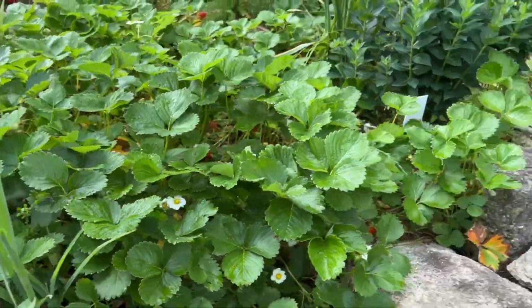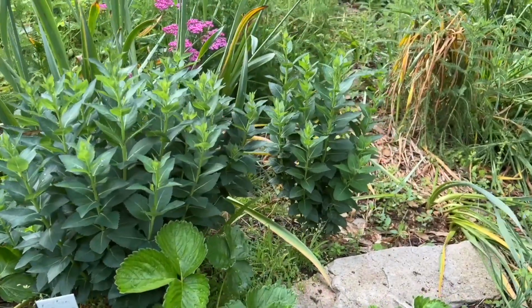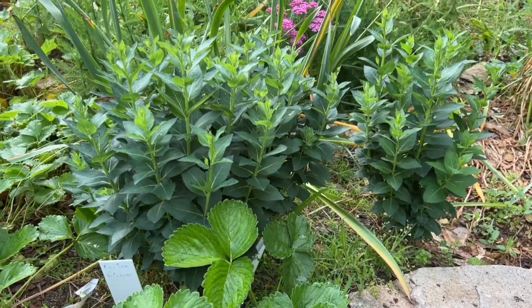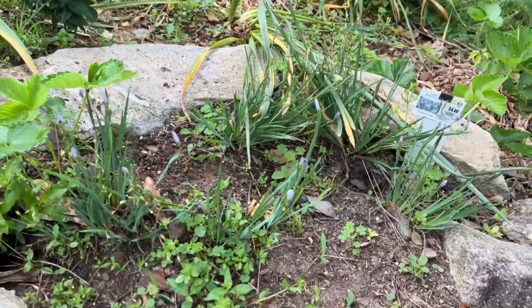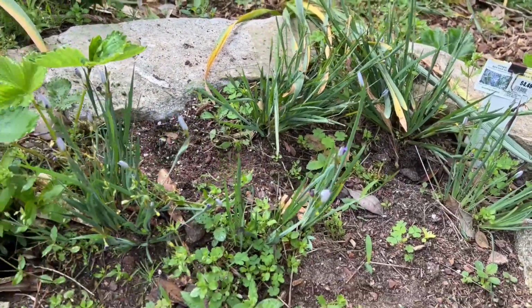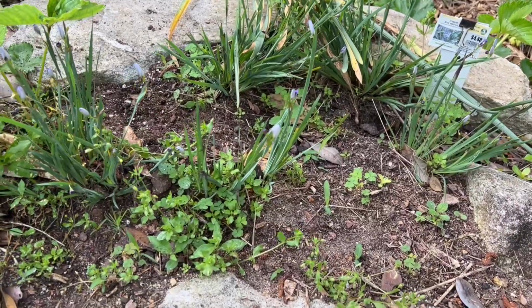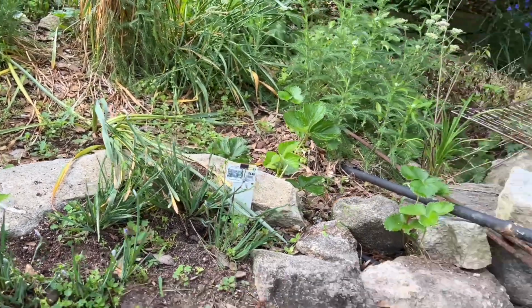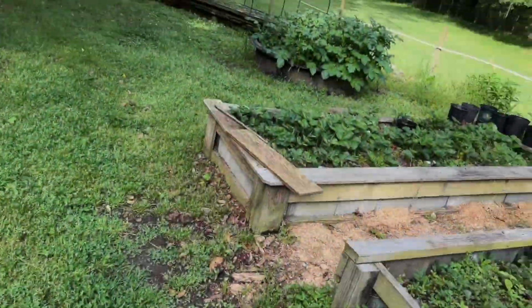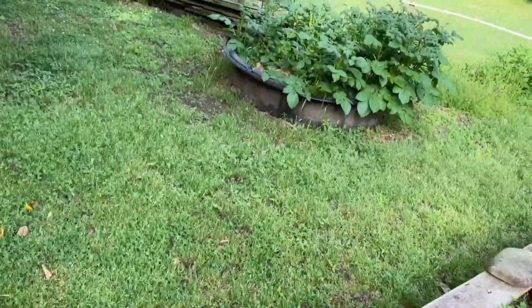Spiderwort looking pretty. The balloon plant that I transplanted last year is fantastic, doing great. The blue-eyed grass, not so much, but it's going to get taken care of here. It'll start growing faster, I'm sure. All right, on to the vegetables and fruits over here.